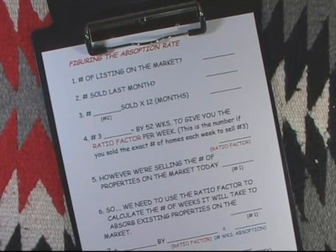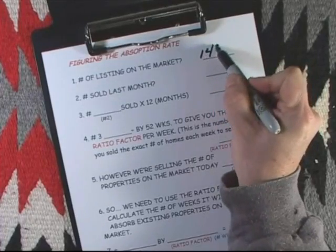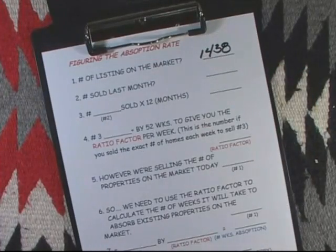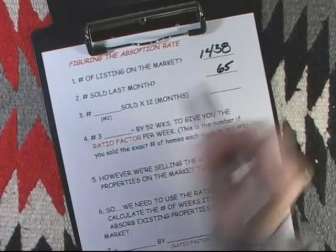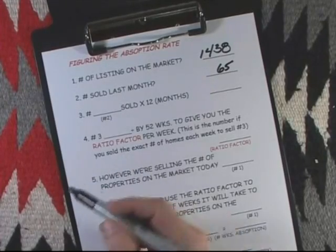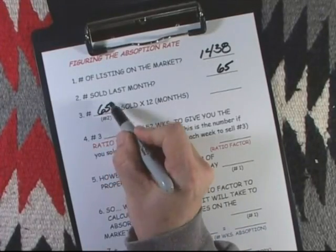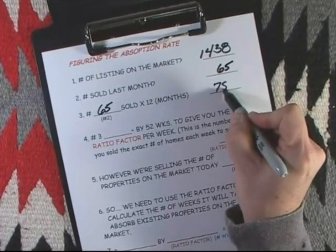But let's go ahead and figure out some of these numbers that we worked with initially. If you recall, we knew that we had a total of 1,438 homes throughout the county of Santa Fe at this point. We also know that last month, in the month of January, we sold 65 properties. And this is where the math comes in and we get into that ratio factor, so you can figure out exactly what the absorption rate is going to be. So if you take the number of homes sold, 65 homes, times 12 months, we get 780.